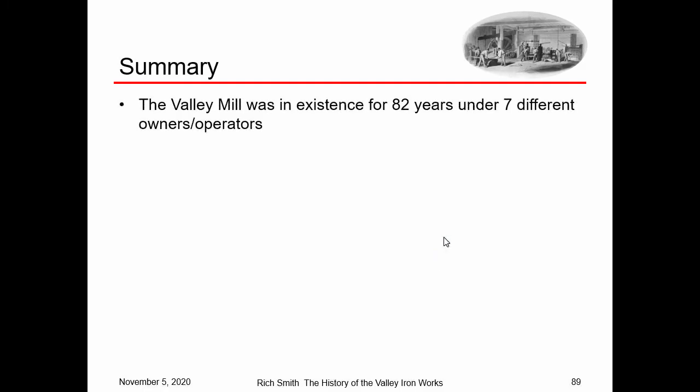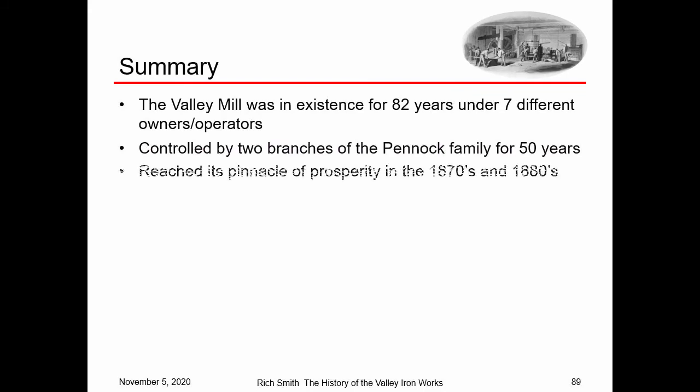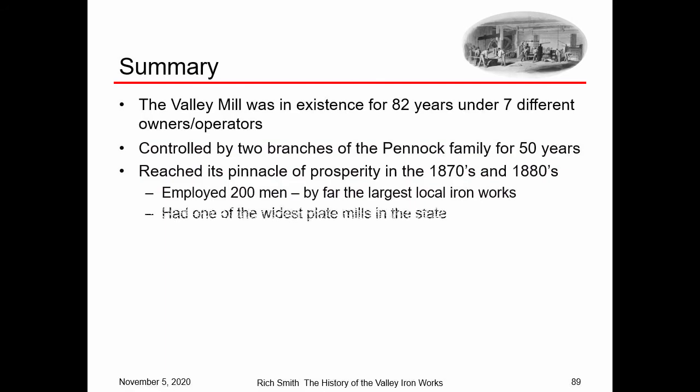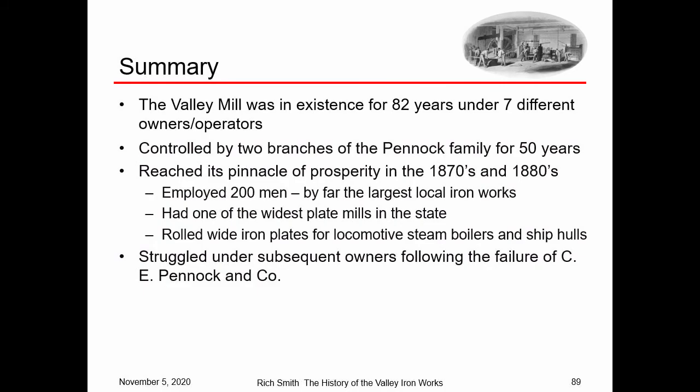So in summary, the Valley Mill was in existence for 82 years under 7 different owners and operators. For 50 years, it was controlled by 2 branches of the Pennock family. It reached its pinnacle of prosperity in the 1870s and the 1880s, when it employed 200 men and was by far the largest local ironworks. It had one of the widest plate mills in the state and at one time in the country. It rolled wide iron plates for locomotive steam boilers and ship hulls, but it couldn't make the transition to steel.